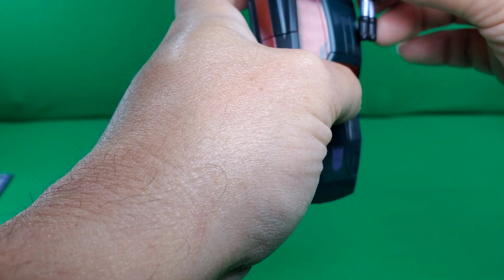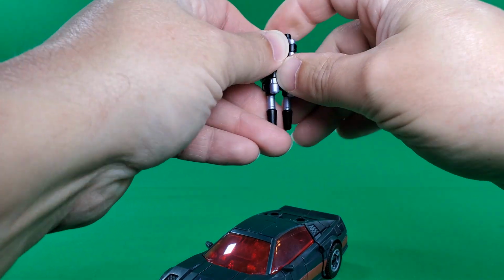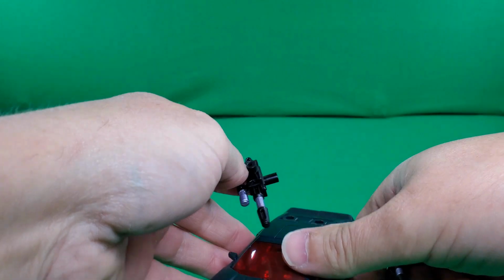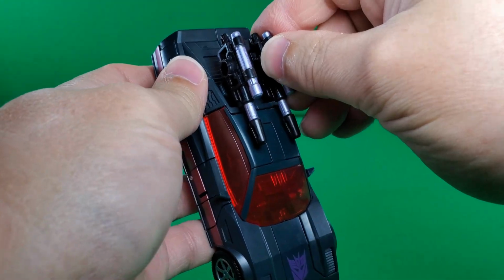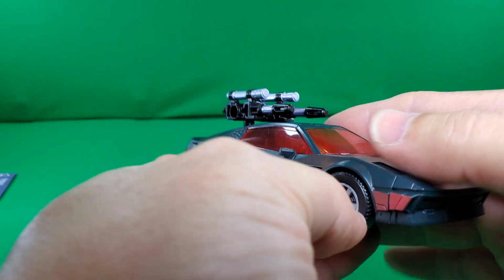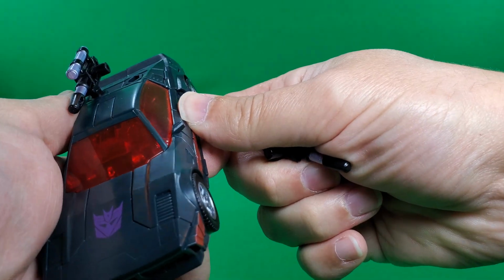And you could put them on alt mode like that, although I don't know why that looks weird. What you can do though is on the top here, he does have these 2 ports. And the guns do port right in there. And that looks better, in my opinion. Your mileage, of course, may vary.